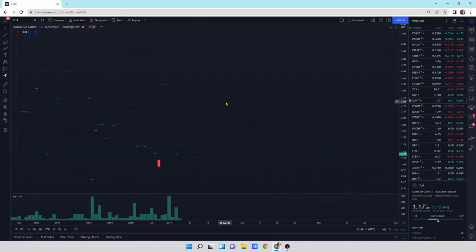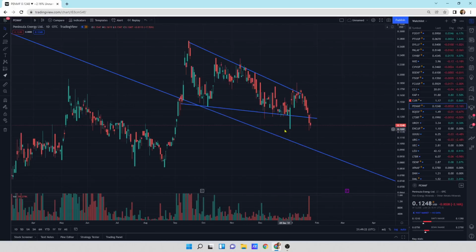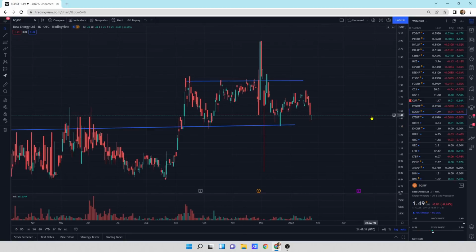And I know some people wanted me to look at Kier, but this is what I get in here. It doesn't really show anything. Maybe I'll have to find another chart. PENMF, Peninsula Energy, just coming down. Hopefully this is kind of like a double bottom for Peninsula Energy. Boss Energy looks like we're right at the bottom portion here of its support.